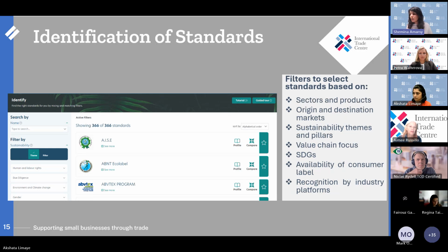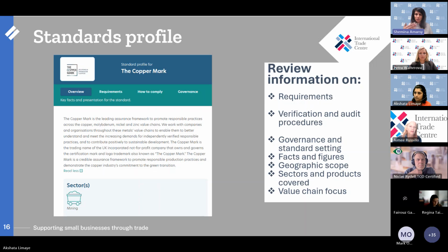In the next slide, you will see another feature in the Standards Map, which is meant to present a standard's profile. You will see on screen the newcomer in the Standards Map, the Copper Mark. I think Emily from the Copper Mark is also on the call. So this is the latest entry into the Standards Map. When you enter the website, you have an entry point to the standard: a quick presentation, what sector it covers, what value chain, what the geographical focus is. You can also go further by looking at the verification and audit procedures, the governance and standard-setting model, certain facts and figures, and all the requirements of the standard.